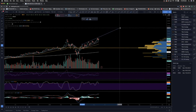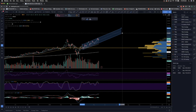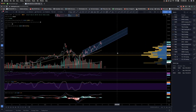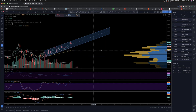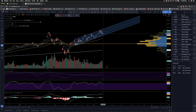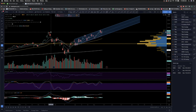So line it up at the top. There we go. So we'll say that kind of broke out. So this is on the daily. So a couple of things to pull from this. We did reject this T line, it's the 9 EMA. We did reject that. We're above kind of the middle of this channel. We're also above our previous all-time high right here.